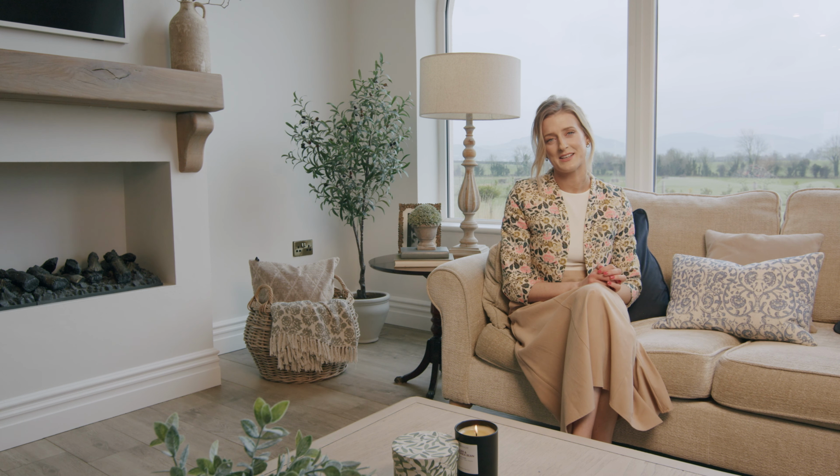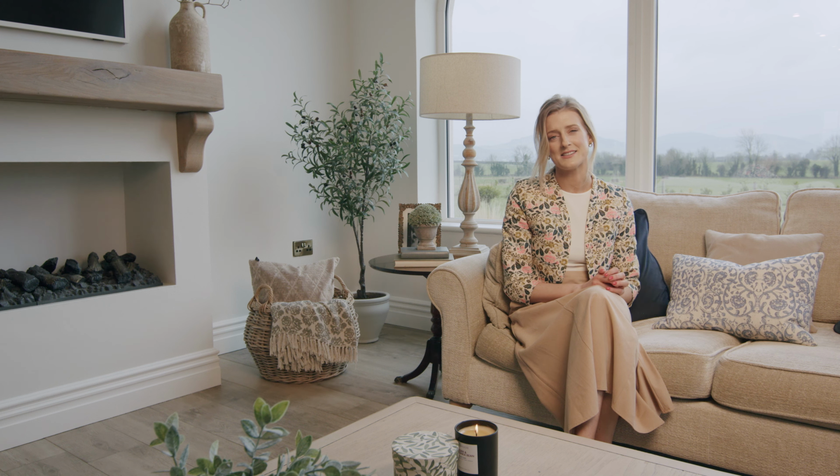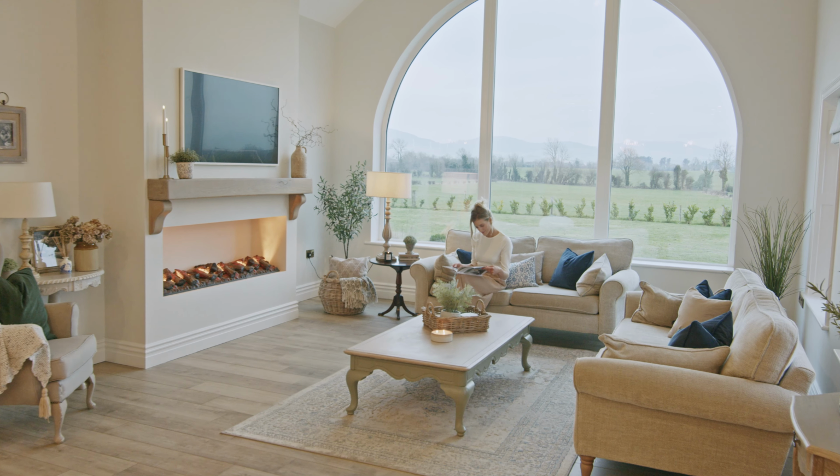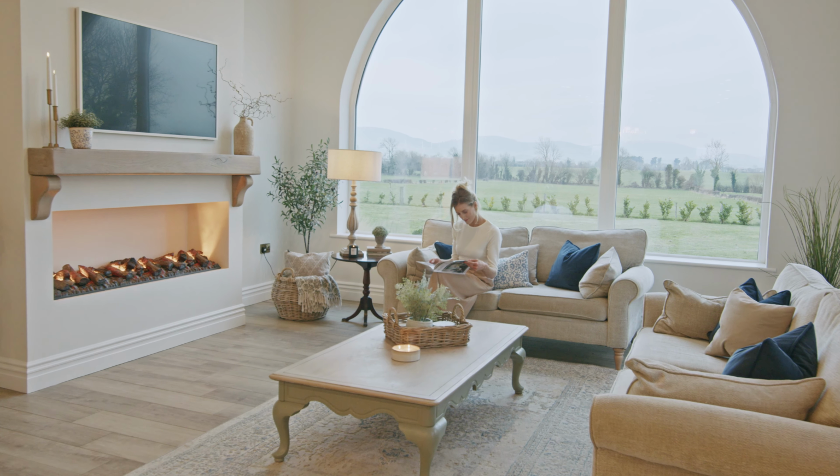I would highly recommend Material World if you're looking for window dressings for your home. They were really easy to deal with. They were always a phone call or an email away. Their fabric choices and selection was just amazing, and everything was just so easy to deal with, and all from the comfort of my own home. So I'm really happy with them.